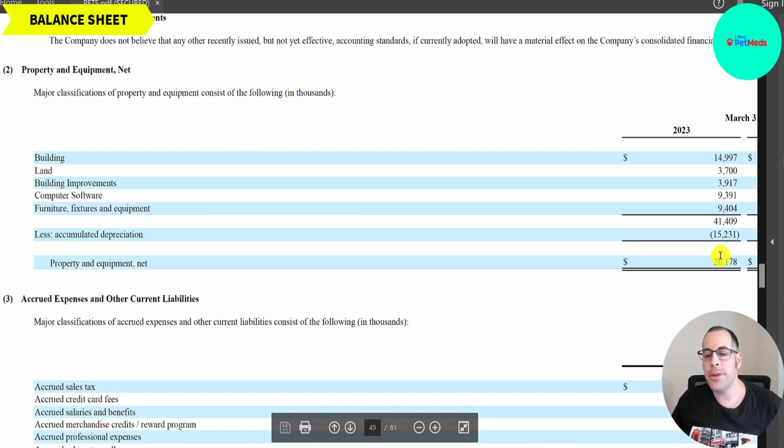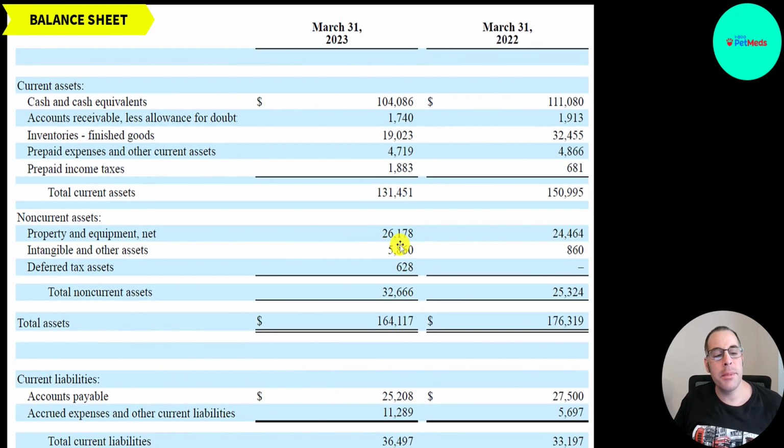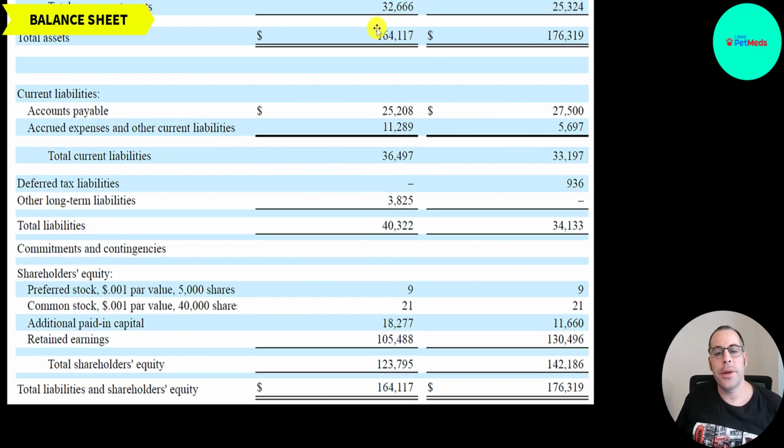Here's a breakdown of the $26 million. Buildings $15 million, land $3.7 million, improvements $3.9 million, computer software $9.4 million, furniture, fixtures, and equipment $9.4 million. That's $41.4 million. They depreciated that $15 million. So the $26.2 million is what they show on their balance sheet. They have $6 million of intangibles. So their total assets, $164 million, down from $176 million.